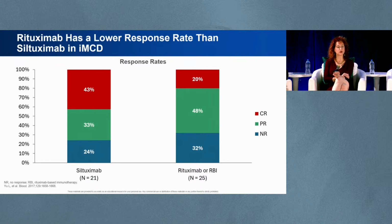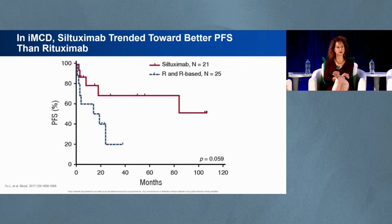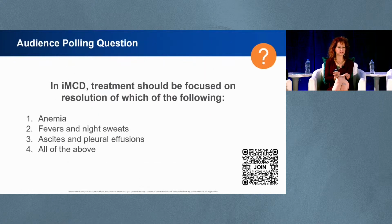So if you look here, there is some activity, but generally the complete response rates are much lower, and the overall response rates are much lower. And most importantly, it has a much better progression-free survival if you treat with siltuximab. I know there's a tendency in the community to try rituximab. There's more familiarity with the drug. It's easier to have. People don't have the siltuximab in their formulary, but it doesn't work very well, and it doesn't work for a very long time.